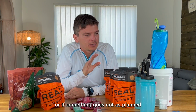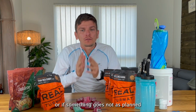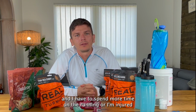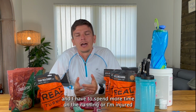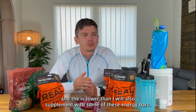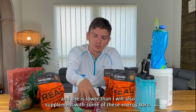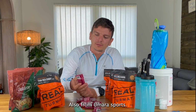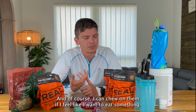Of course, if something goes not as planned and I have to spend more time running, or I'm injured and the pace is lower, then I will also supplement with some of these energy bars, also from Umara Sport. And of course I can chew on them if I feel like I want to eat something.